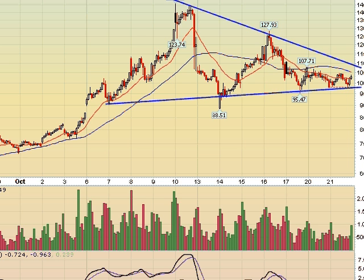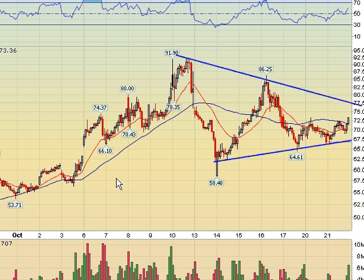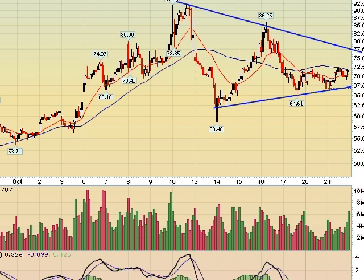Let's go back here and take a look at this. This is the QID, which is the ProShares UltraShort QQQ, the triple Qs. You can see here, same thing. The noose is tightening in this wedge, looking more and more bullish. This is the prevailing trend, which is up, and you have just a nice, beautiful tightening formation. Volume patterns here are very bullish for this setup. MACD, you can see it's getting tighter and tighter and tighter, and I expect an upside explosion from here. That's what I'm expecting. So we'll see how it looks tomorrow.